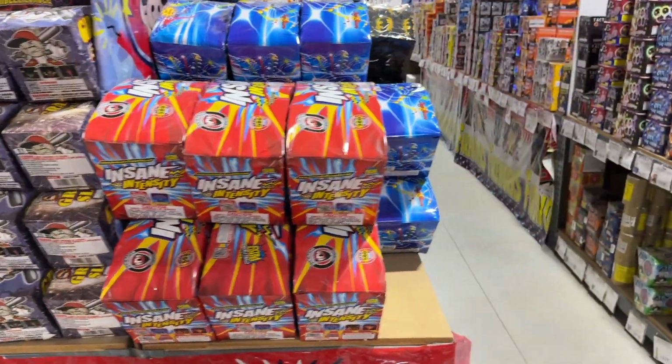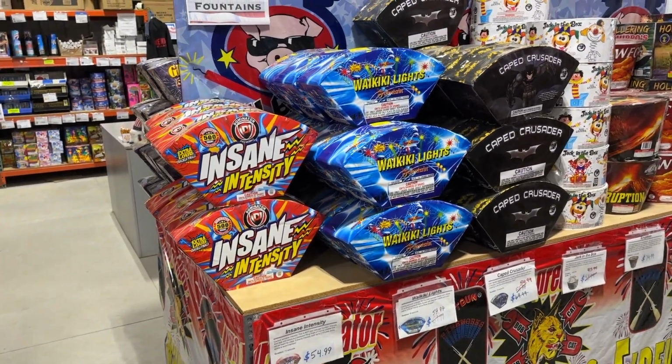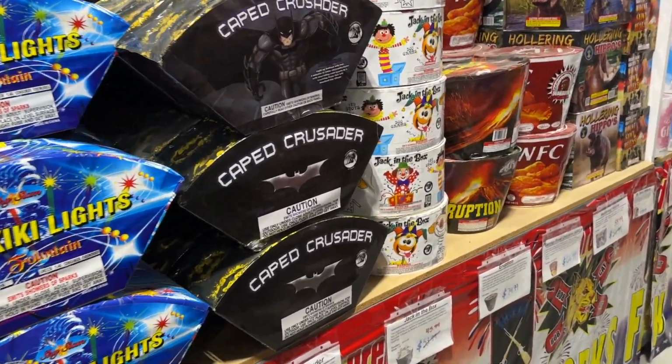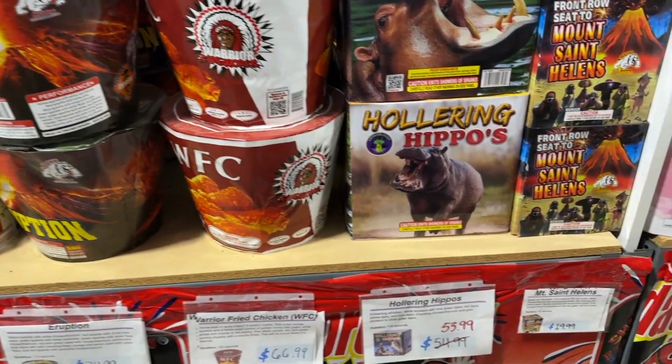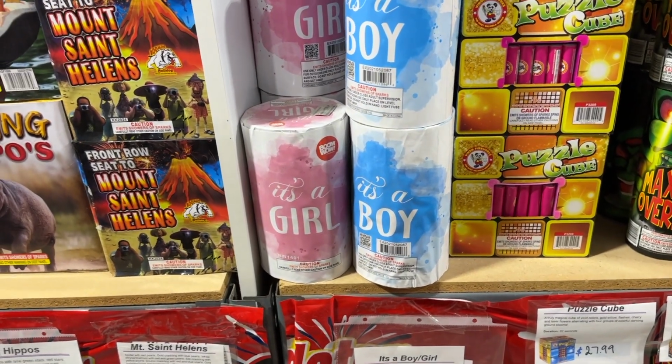On this side, we have more fanned fountains. So we have Insane Insanity, Waikiki Lights, Caped Crusader, Jack in the Box, Eruption, WFC, Hollering Hippos, and Mount St. Helens. We have a few fountains that are gender reveal.